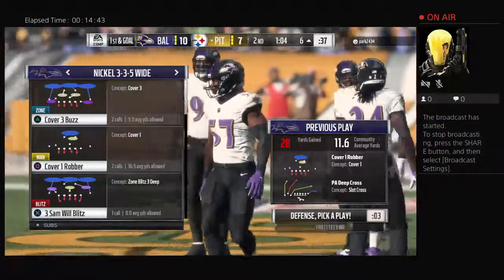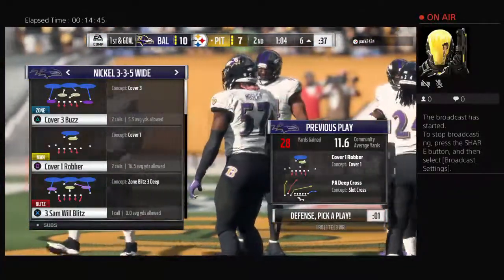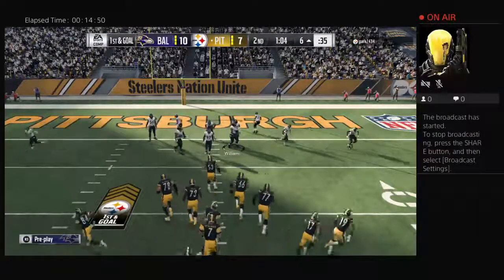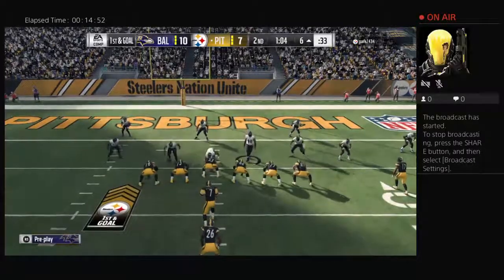Nightmare for the defense. They got a guy with a full head of steam. Not only does he catch it, but he picks up additional yardage after it. And now a first down following that long gain.